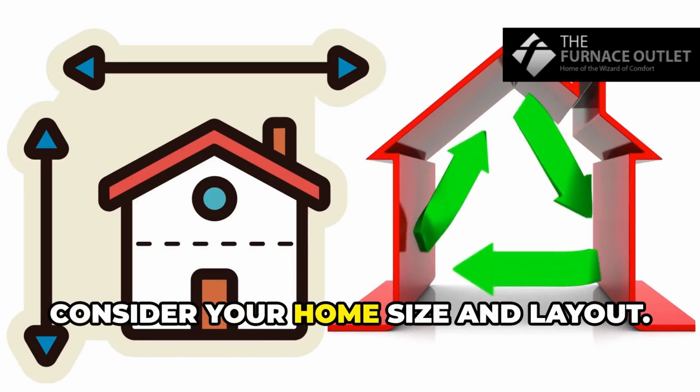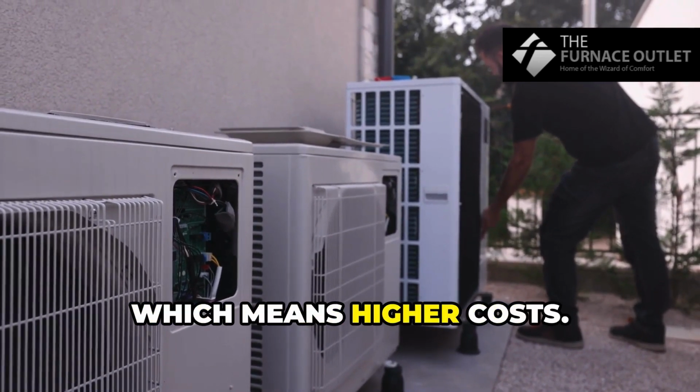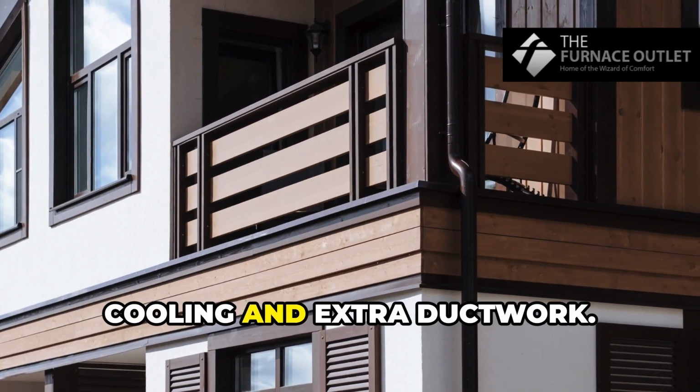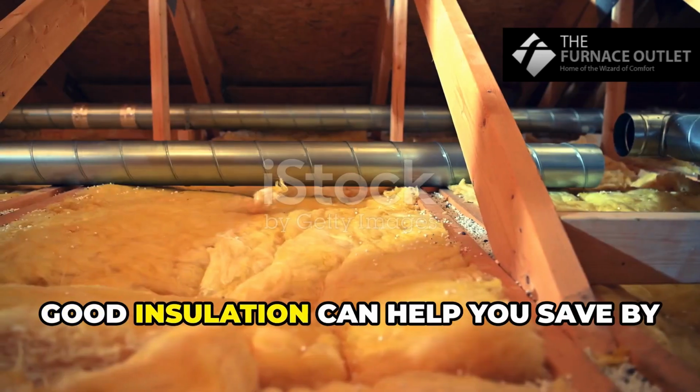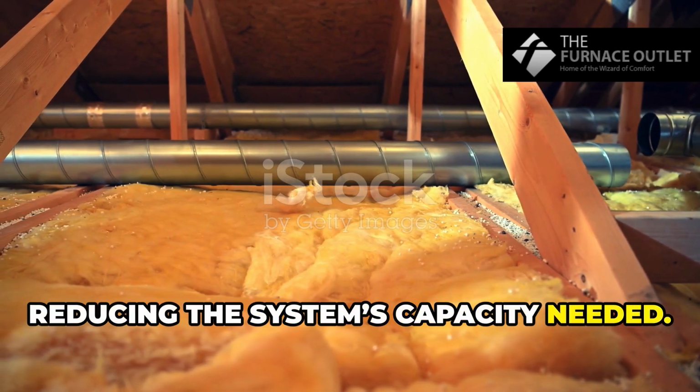Now, consider your home size and layout. Larger homes need more powerful systems, which means higher costs. Multi-story homes might need zoned cooling and extra ductwork. Good insulation can help you save by reducing the system's capacity needed.